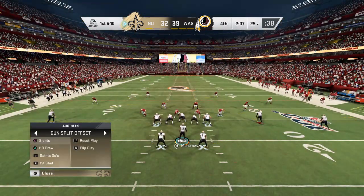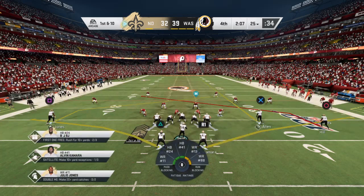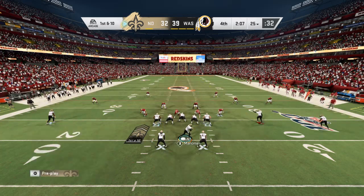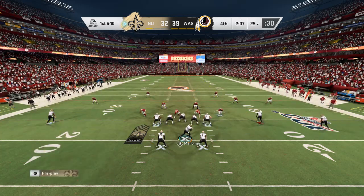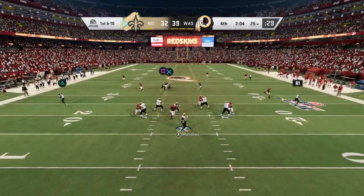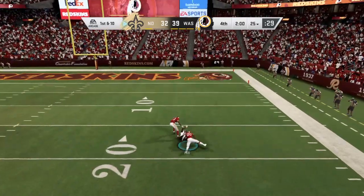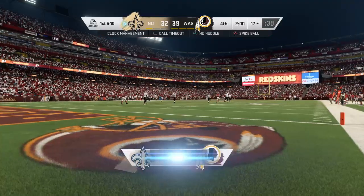The Saints offense on the field ready to get their drive started. And for them, a touchdown their last go-around. Obviously, they'll be hoping to do that again. And when you start plotting for this drive, you don't go away from what you did before because that worked, but you have to be prepared for wrinkles and counters. That's caught inside the 20.